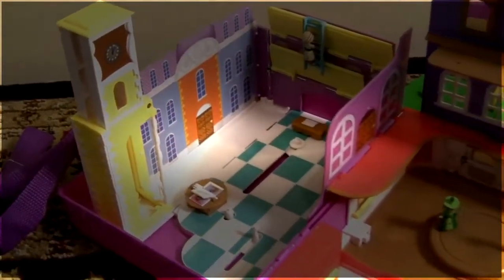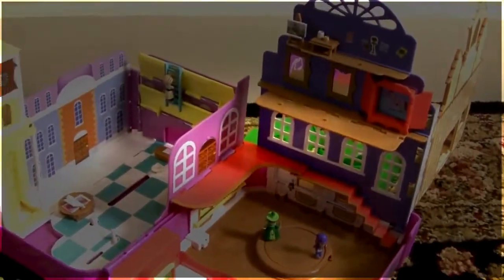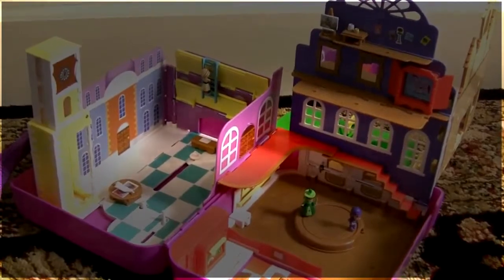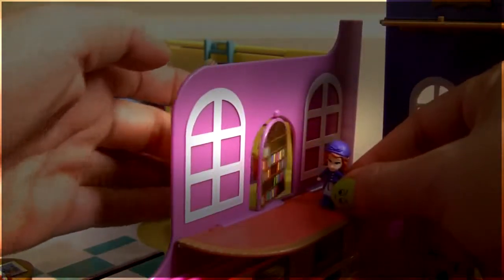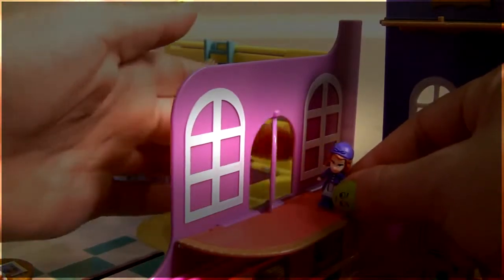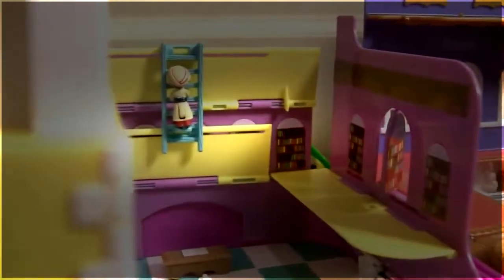Now that we have all the little stickers in place, let me show you all the little play areas one by one. This little door is the entrance to the library. It's a rotating door. And here's the library.